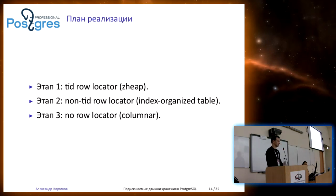The plans of implementation may be set in three stages. Stage number one, where we support the engines when the database line is identified by TID. This is how heap tuples are addressed from a Postgres index. But at the same time, we are going to support an alternative implementation of MVCC, and then we could use that heap, for example, that is developed by EnterpriseDB.